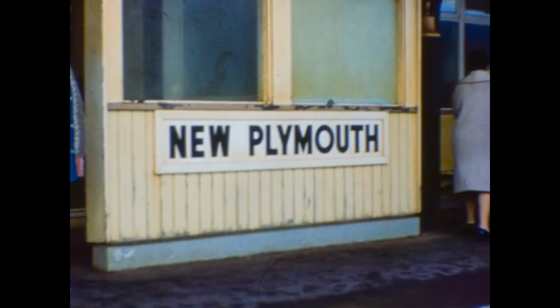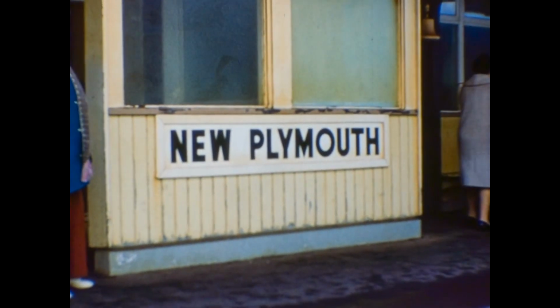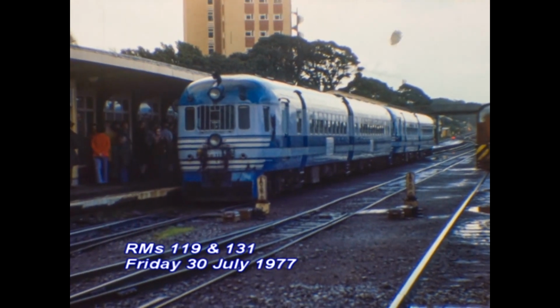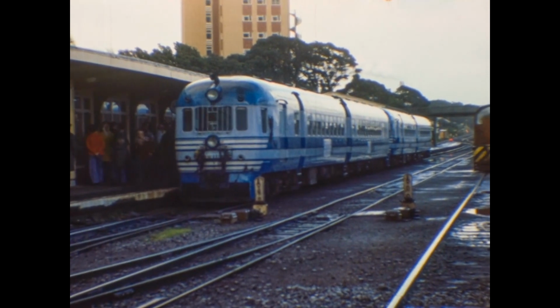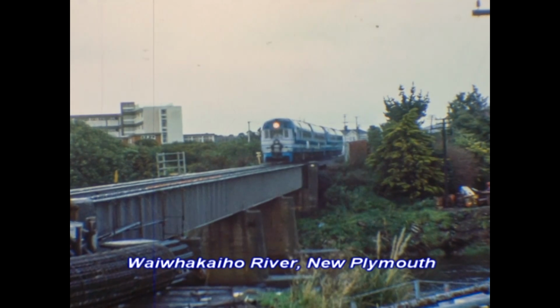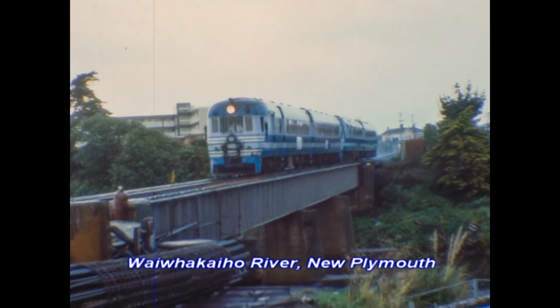Graham was on hand to capture the final Blue Streak service between New Plymouth and Wellington on Friday, the 30th of July 1977. With the introduction of the new Silverfern railcars on the North Island main trunk in December 1972, the three Blue Streak railcars were transferred to operate the Wellington to New Plymouth services on the Taranaki line.